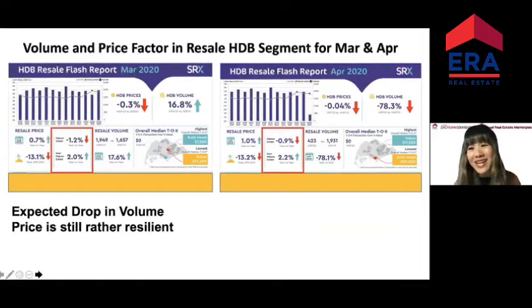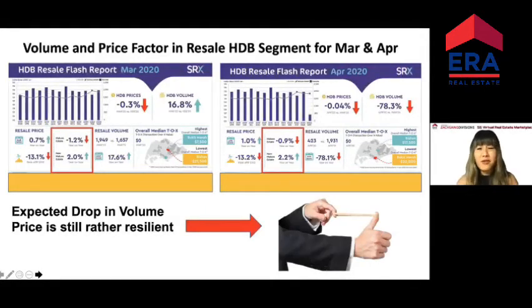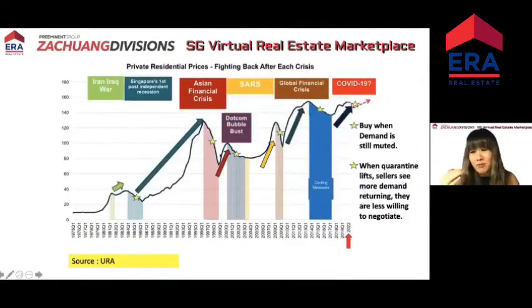That's because everyone has been staying home for the past 2 months, but price is still rather resilient because if you compare year on year, okay, we are actually 2.2% up as compared to last year. So I would say price is still resilient in the HDB market. It's just the volume has dropped. So don't wait for this spring effect. All right, people are sitting back and not making the decision.